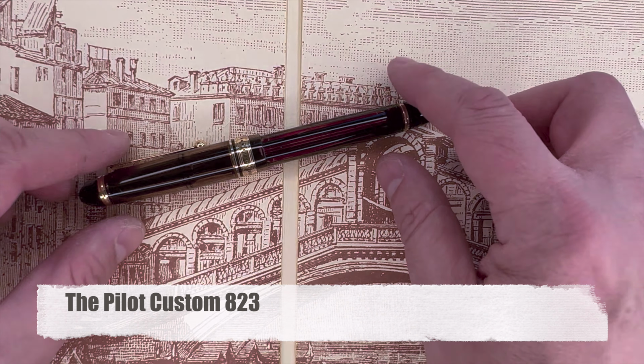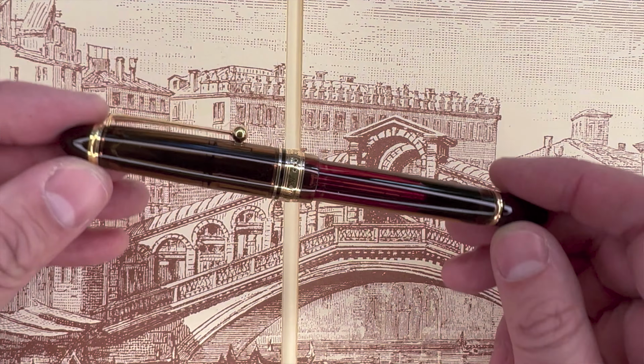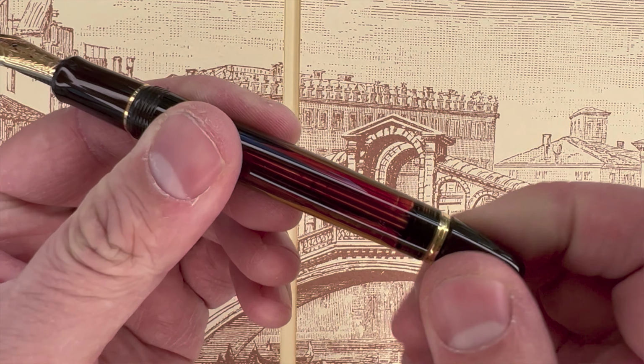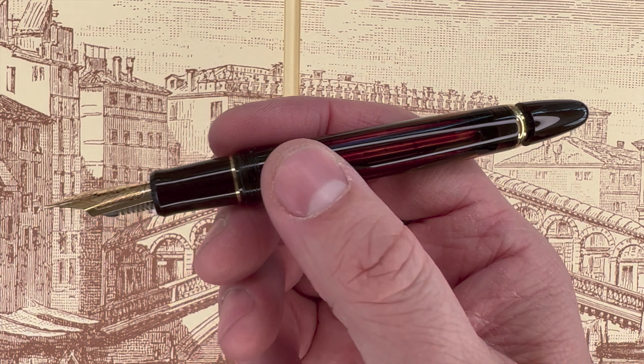Our last pen for today makes an excellent present for any occasion, really, and it's one of the most extraordinary pens that there are anywhere, and that's the Pilot Custom 823. This pen would be the perfect one pen collection because it literally does it all. It has a fantastic fill mechanism with the vac fill, very easy to use and a lot of fun. Sometimes it's a little dramatic when the ink rushes in there.